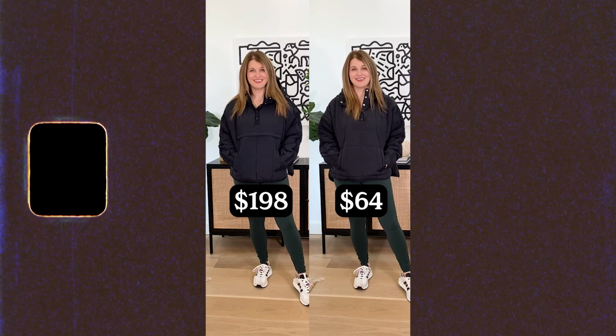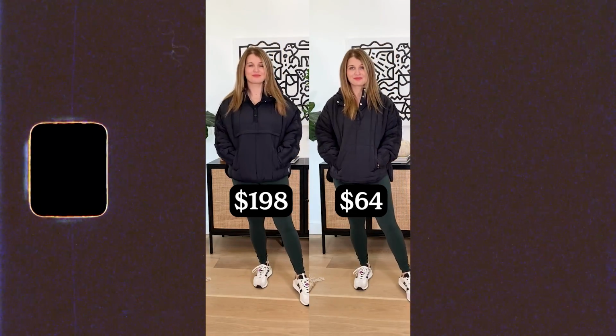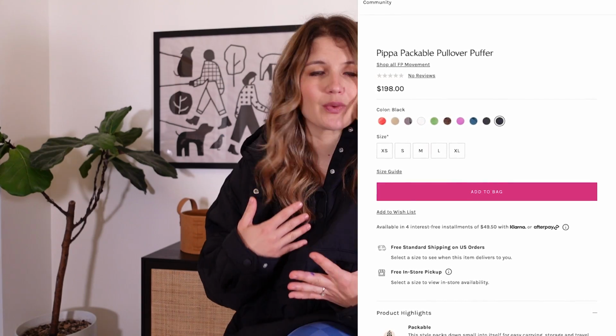So I guess I'll start with the one that I'm wearing because this is what I just threw on today and I have been wearing this a ton. This is the Free People Quilted Pullover. I actually have the true name brand Free People one on. I did compare this one and the Amazon one. And again, it's just going to depend on what your budget is for something. For me, for this one, the quality on the Free People one is more worth the money. It's a heavier weight. It is a moisture wicking fabric, but I do feel like the Amazon one gives you a very similar look if this one's way out of your budget.